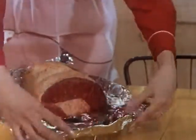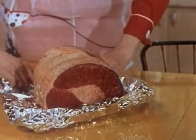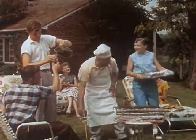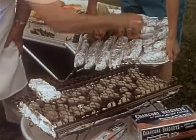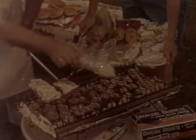Speed up freezing and distributes heat evenly while cooking. And whether in the refrigerator, in the oven, or on the barbecue grill, aluminum foil keeps foods from drying out while sealing in all their natural flavor.